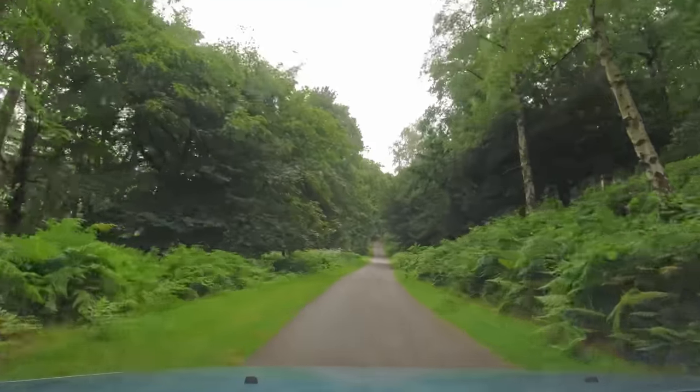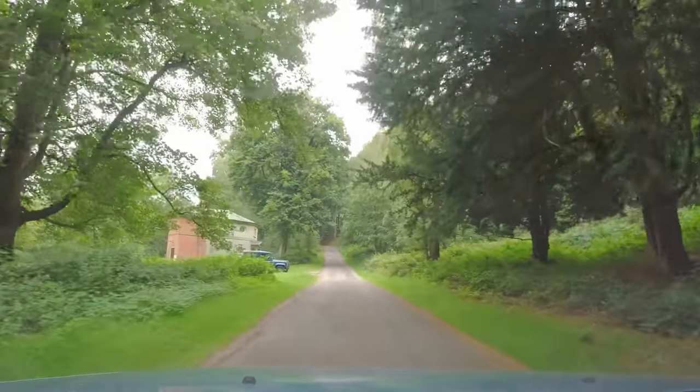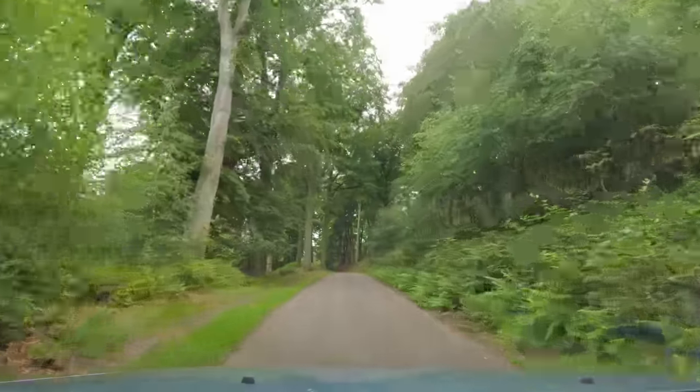And this place is pretty much a complete working estate still. It's still got its sort of farm buildings and all that type of stuff. So it should be an interesting day.